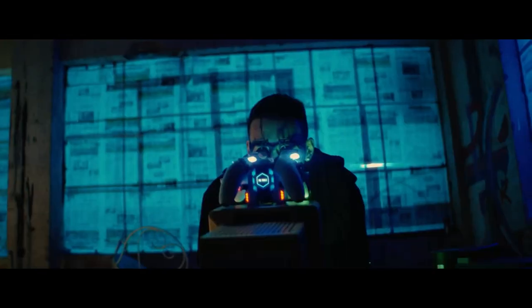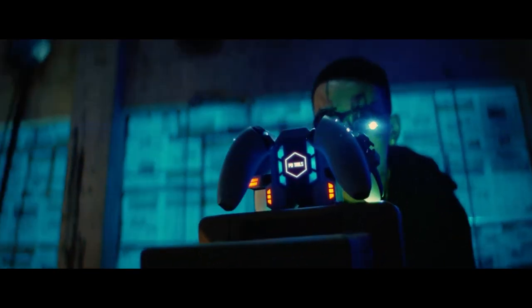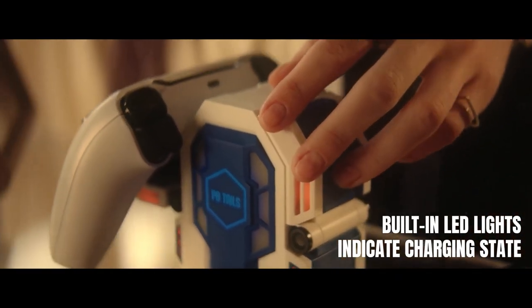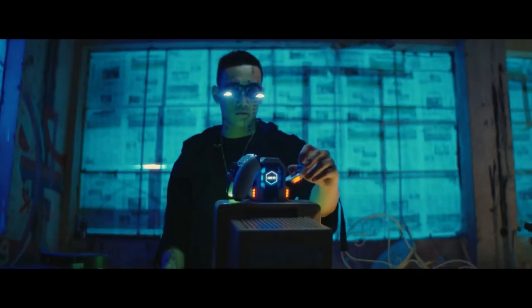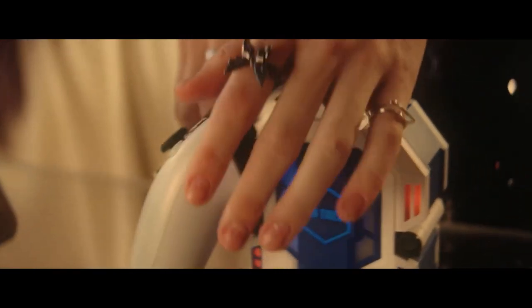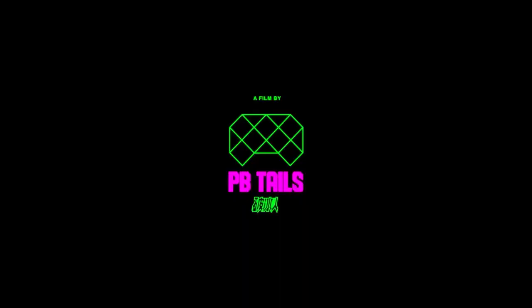However, thanks to the PB Tails the Dock, you can simply place your Switch on the table and play while it charges. Additionally, it comes in a variety of colors, so you can find the perfect color to fit your aesthetic. And this also supports every type of Switch, so other people can still make use of this.